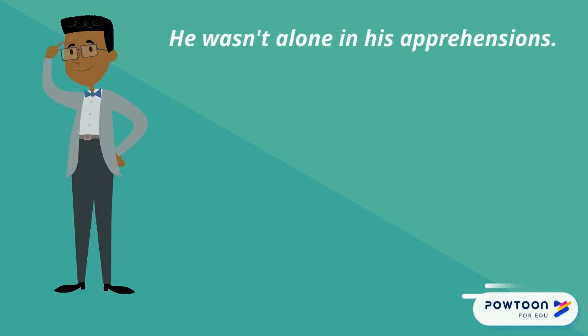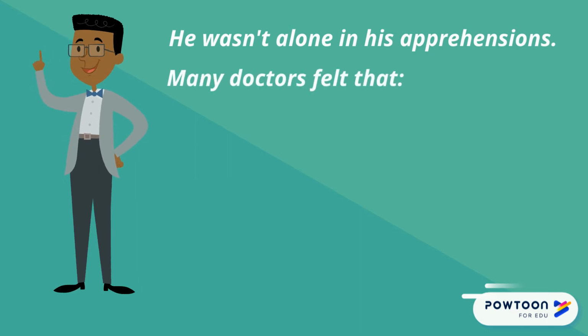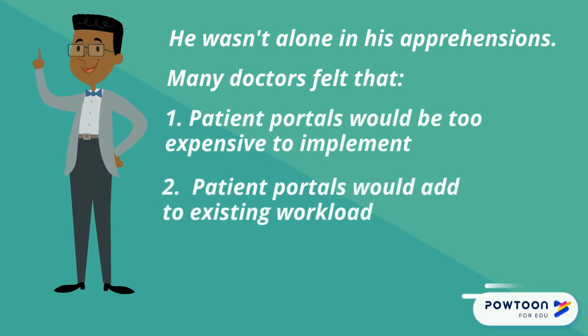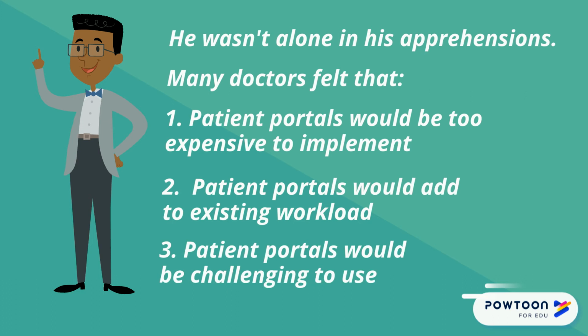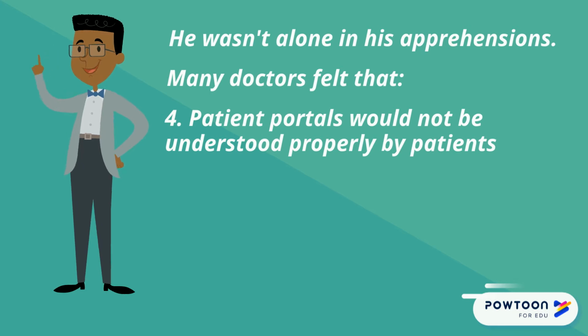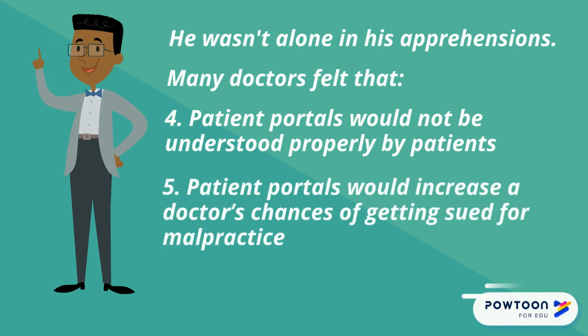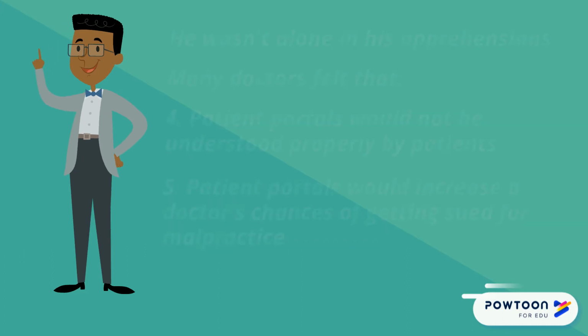He found that he wasn't alone in his concerns about joining a patient portal. He found that many doctors in the medical field felt that patient portals would be too expensive to implement. Patient portals would add to existing workload by having doctors to deal with increased phone calls, emails, and office visits. Patient portals would be challenging to use for physicians with poor documenting skills. Patient portals would not be understood properly by patients. And patient portals would increase a doctor's chances of getting sued for malpractice.